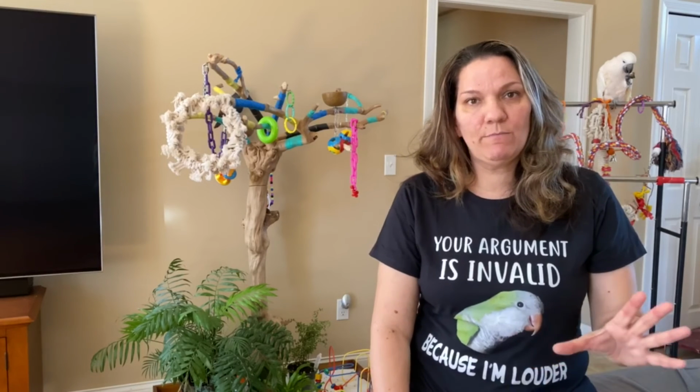So please consider all these things before you give your bird peanuts. Again, I'm not saying you cannot, but I would say in moderation, very small amounts, it's okay to give. But also make sure you inspect that peanut and make sure there's no fungus, no mold on it, as you've seen in the pictures.